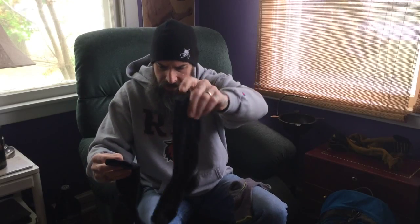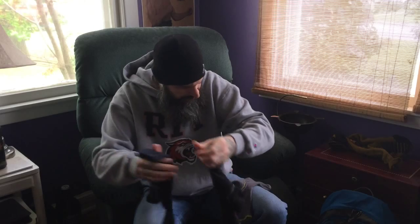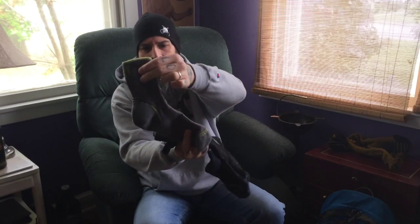They offer a bunch of different kinds. Here's a heavyweight. They call this the PhD. Here's a midweight for summer. This is more of a heavier ankle sock for fall, winter. They all wick. They all keep your feet warm and dry. Super important. Wet feet out on the trail are not good. You're going to get blisters. All kinds of fungus can grow in there. You don't even want to know.